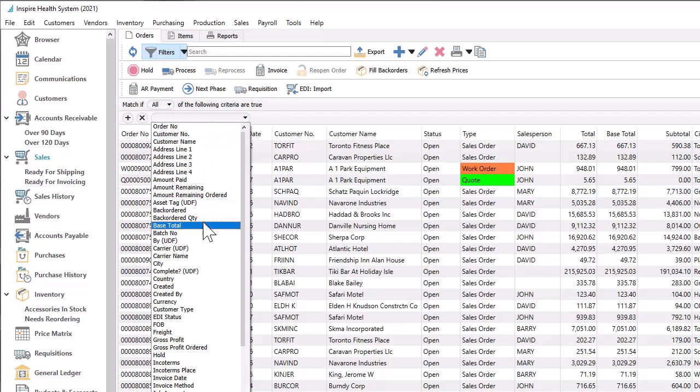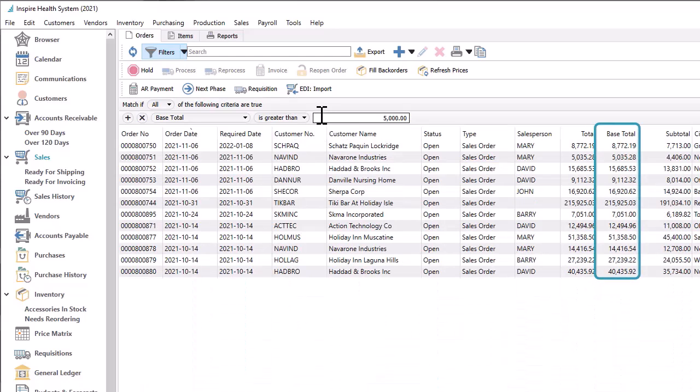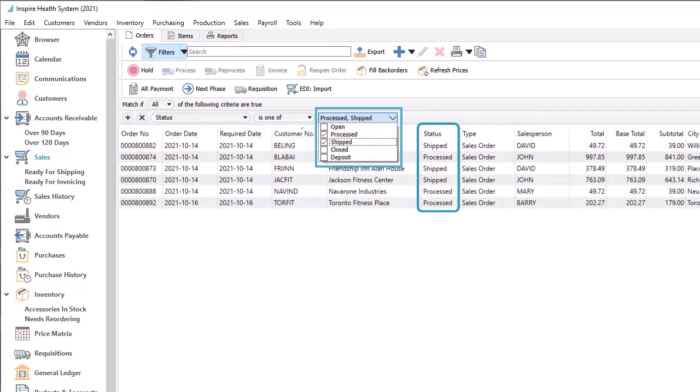Choose the field to search by from the complete list of fields in alphabetical sequence. The comparison and value selections are dependent on the chosen field data type. Numeric fields provide equal or comparison or range choices. Then just type in the value and tab out to generate the results. Text fields have the same comparison choices available, and longer description or address fields have contains or starts with choices. Date fields allow picking predefined daily, monthly, or annual values. Some fields have discrete choices that you can choose from.